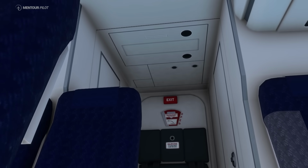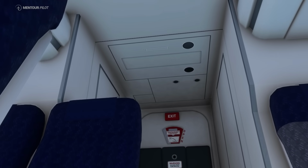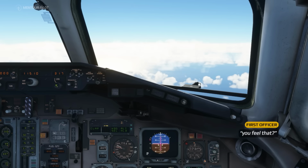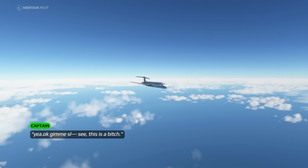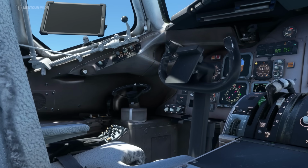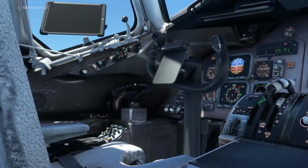supposed to be. Because only 5 seconds later, a series of faint thumps could be heard from the back, followed by the first officer saying, "You feel that?" The captain, who had the controls, responded, "Yeah, okay, give me... This is a bitch," indicating that he now required much more forces to keep the aircraft from pitching down.